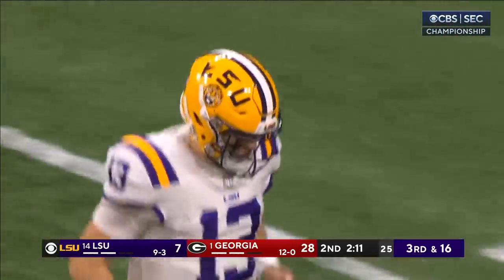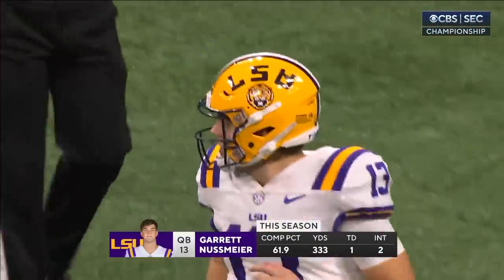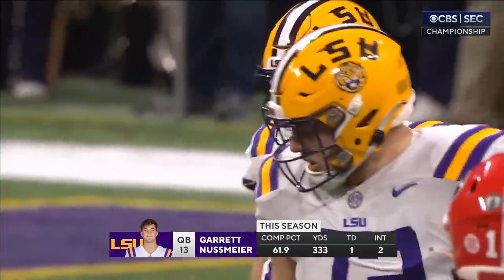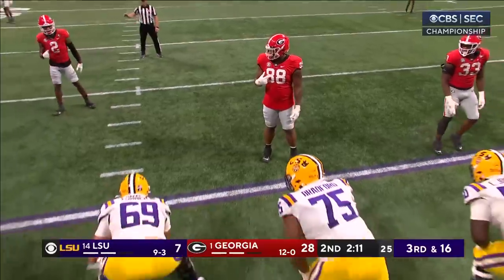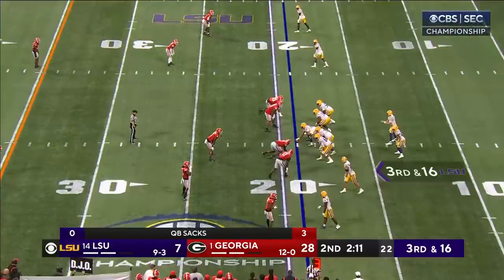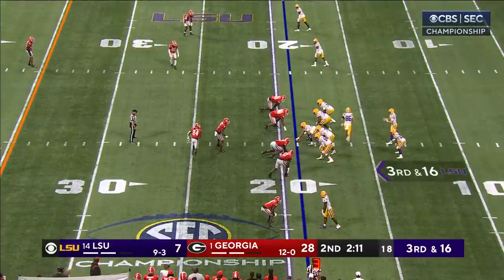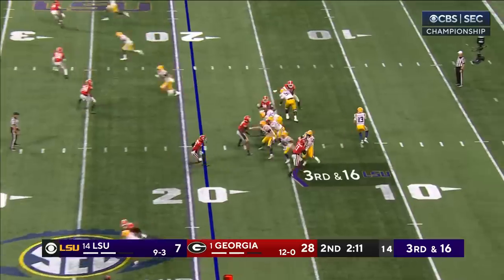Jayden Daniels is going into the medical tent, and Garrett Nussmeier will have to take over. There's his numbers on the year. And you heard Brian Kelly tell Jenny in the pregame, we've got two good quarterbacks. If something happens to Jayden, we're going to try to run our offense just like we normally would. But this is a different situation against a different group of dogs that Garrett Nussmeier finds himself in. And a third down and 16 doesn't help.